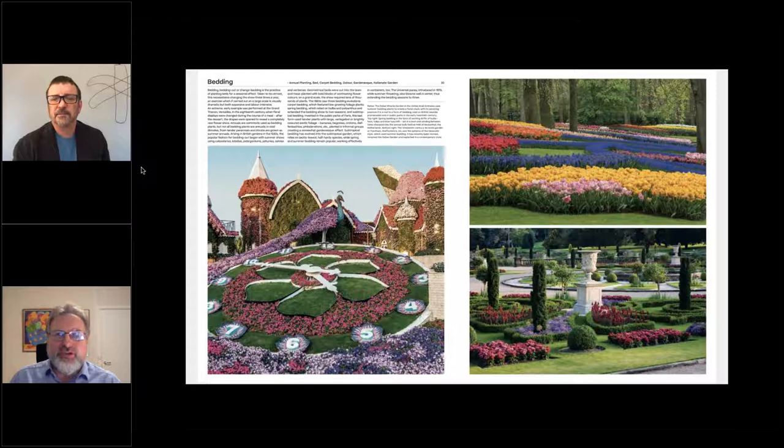So bedding schemes just became an obsession from the 1840s right up until the 1890s. And the bigger, the more brash, the more clashing colors, you could show your wealth by the size of your plant list. They run into tens up to the hundreds of thousands. And it's one of those things that's always hung around. Love it or hate it, I think it's like garden gnomes. You love bedding or you hate it.